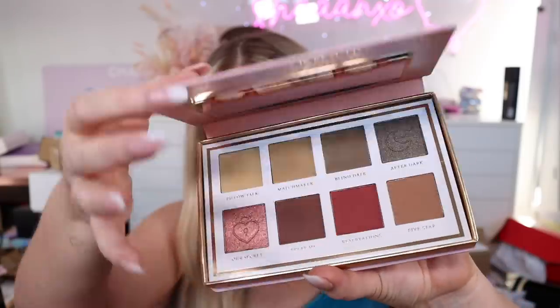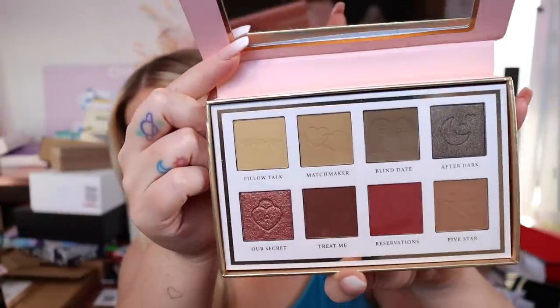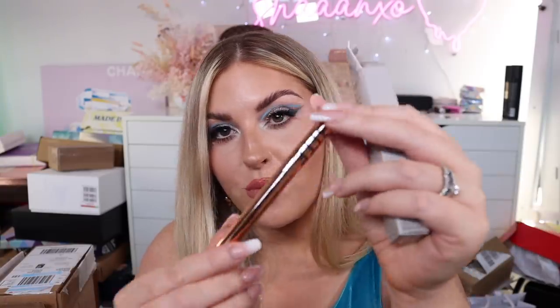New P. Louise. The boxes are so cute. Inside is a date night palette. This is the packaging. It looks like a tape. And then these are the colors on the inside. Stunning neutrals. There's a really pretty red color. This is the Bite Extreme Longwear Liquid Eyeliner. Rich in passion flower and agave. The packaging's dope, so I'll definitely try that in some video.